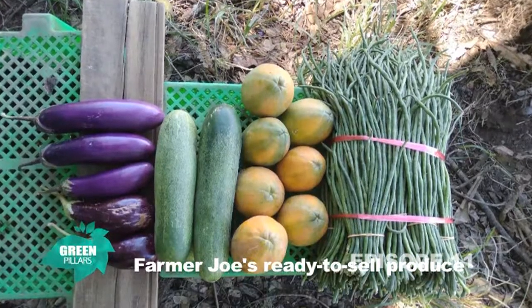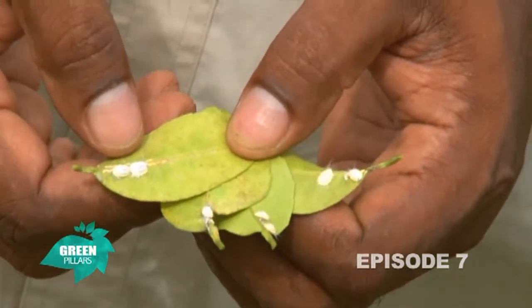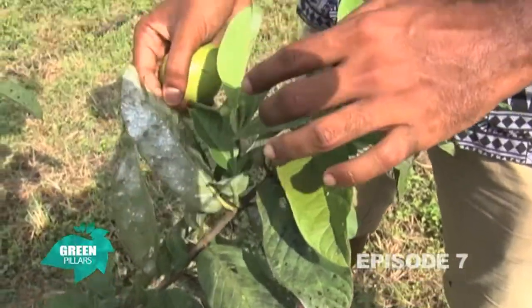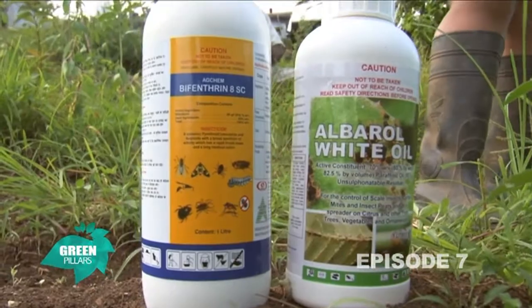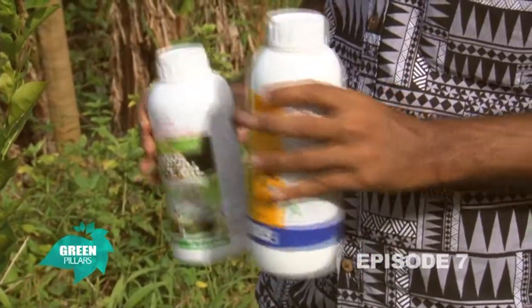Some of which he is continuing to do today. How to use insecticides was the theme of episode 7. Farmer Bobby and I faced a similar insect problem of scale insects and whiteflies, for which the Agchem team had solutions. White oil and bifenthrin were the insecticides of choice for the insects we were dealing with. These products are also available at Agchem and their distributors.